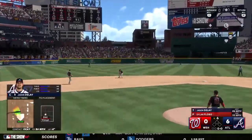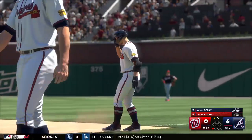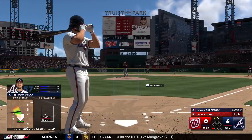Swing and a ground ball out to short. On to first. One away, bottom of the sixth. The batter number four. Shortstop, Charlie Culverson. Next up for the Braves.